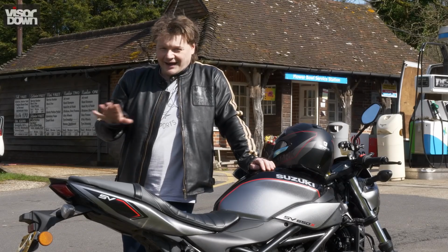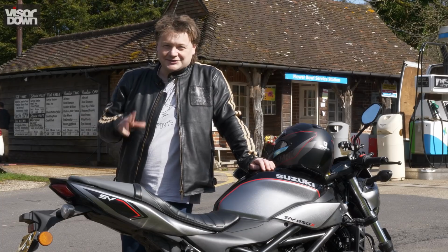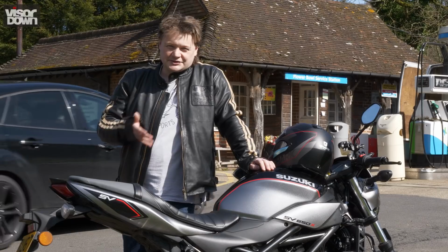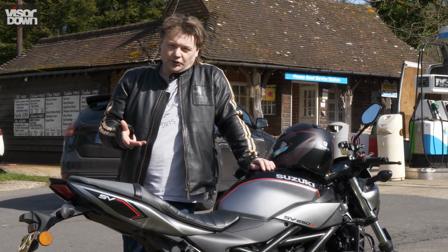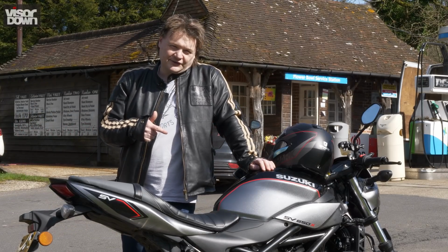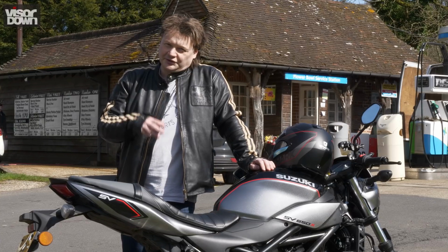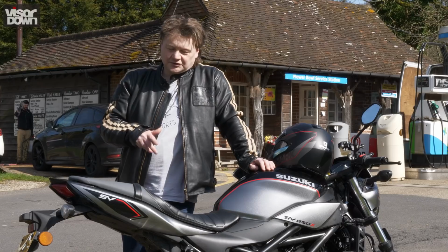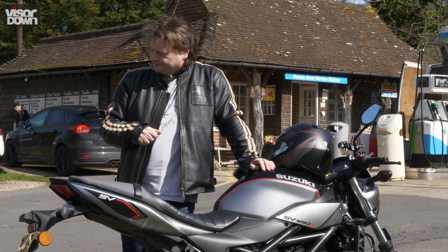Having said that, I don't think you'd be disappointed with either of these bikes. I know it's a bit of a cop-out, but for me the SV, it's cheaper, it's less money to buy. It's a bit older, but I think that the style makes up for it. If you're looking for something that's got this kind of modern retro feel about it, there's a lot to like here.